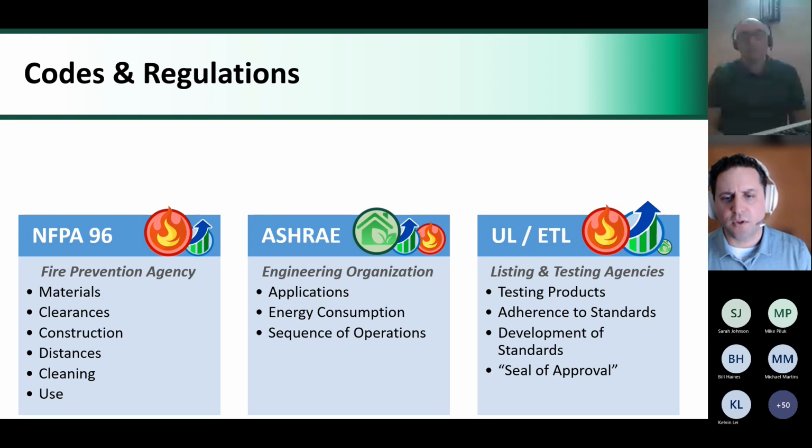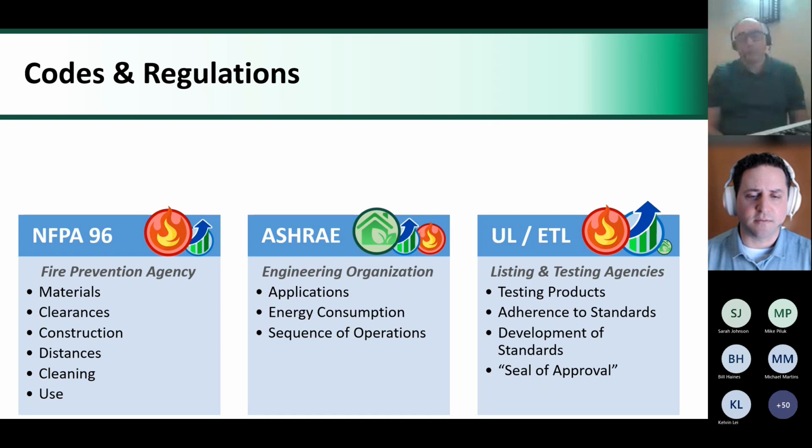A second organization, which is a little more focused on efficiency and performance, is ASHRAE. They're going to look at specific applications for commercial kitchen ventilation, have some guidance around energy consumption, and mandate some technologies specifically to minimize energy consumption, and also some guidance around sequence of operations. So this is things like, in the event of a fire, we want the exhaust fan to go to full or to stop, and the makeup air to remain on, things like that.